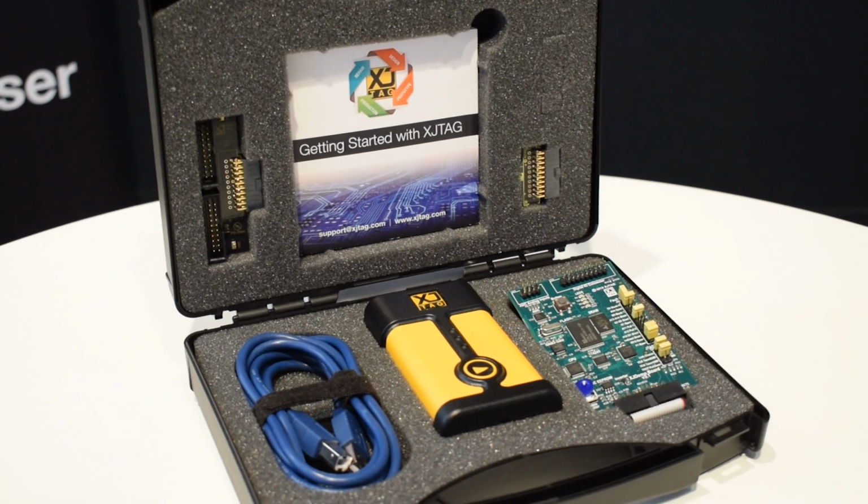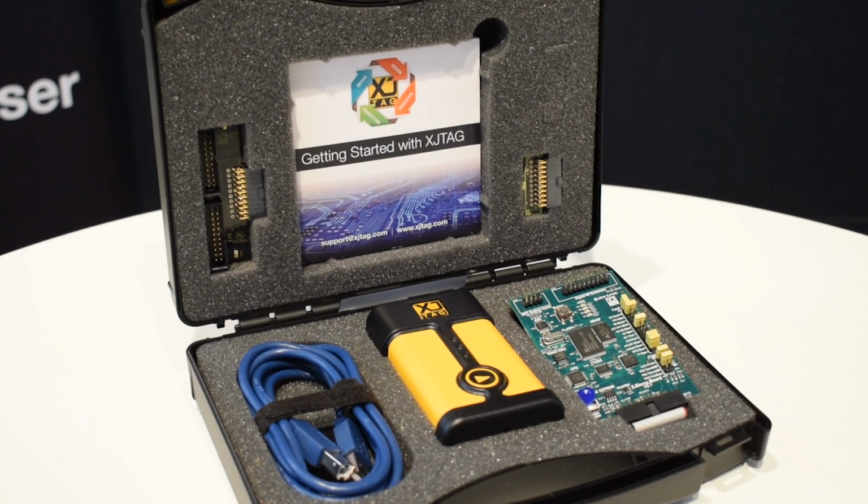So what we have here is the full development system that we would send out to potential people who would be interested in this promotion. What we do is we get their board up and running using XJTAG. They take a 30-day trial with the full development system. And then at the end of the trial, they get to keep an XJTAG analyzer license along with the rest of the XJTAG hardware.